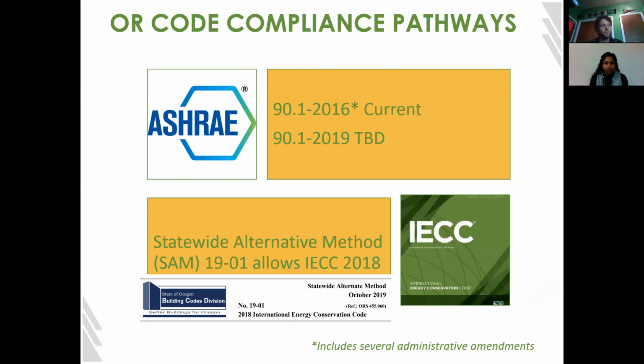There are plans to move to 90.1 2019, but some of those dates are still to be determined. I think the original plan was to look at adopting that toward the end of this year, October 1st, but that hasn't been finalized yet, and some of that is going to be up for discussion at the energy code boards and the meetings that are coming up. And we do have a statewide alternative method that allows the 2018 IECC, as we make the transition from being an I-code-based state to an ASHRAE-based code.